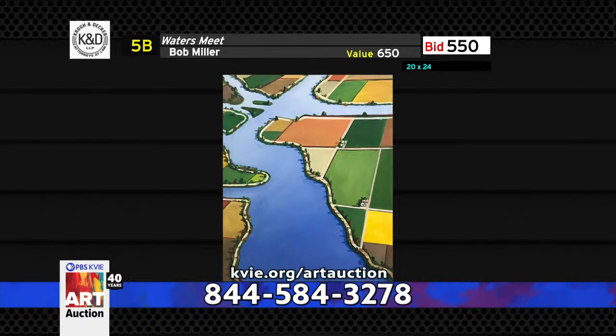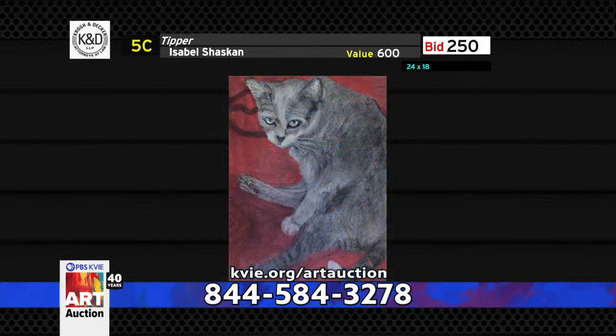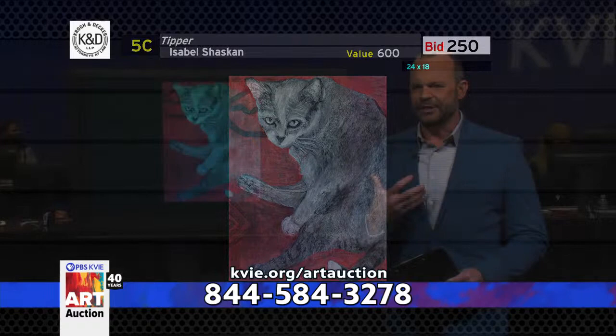And the next piece is 5C Tipper. $600 is the retail value. And we have a high bid right now of $250, looking to bring this up to $300. And this is an exciting auction. Pick up the phone, dial the number on your screen. That is how you get involved in the KVIE PBS Art Auction.